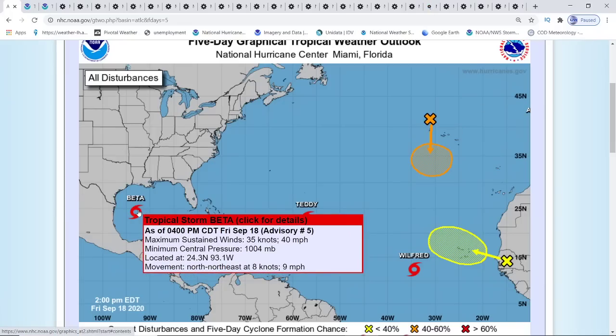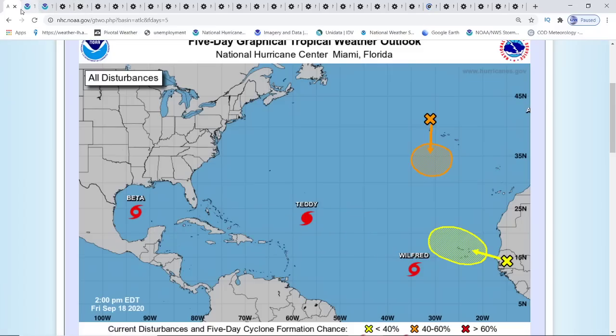This has become Tropical Storm Beta. It's predicted to be a hurricane. It is 40 miles an hour. It is at 1,004 millibars. It is moving north-northeast at 9 miles an hour.